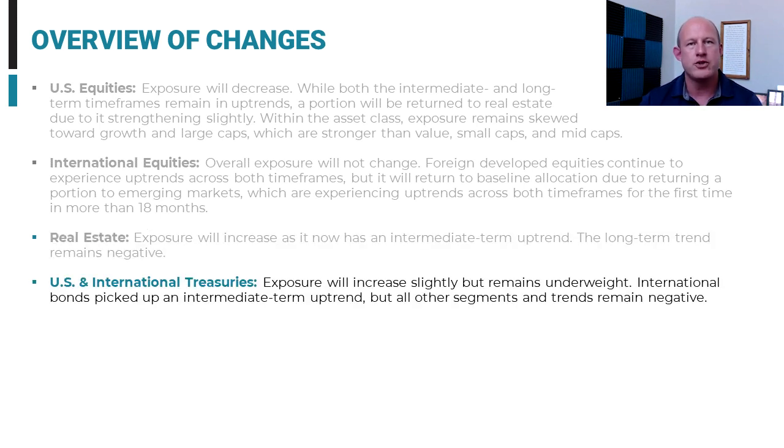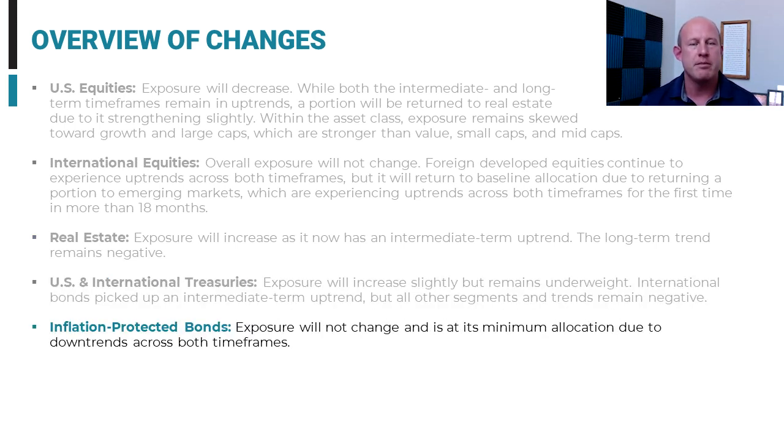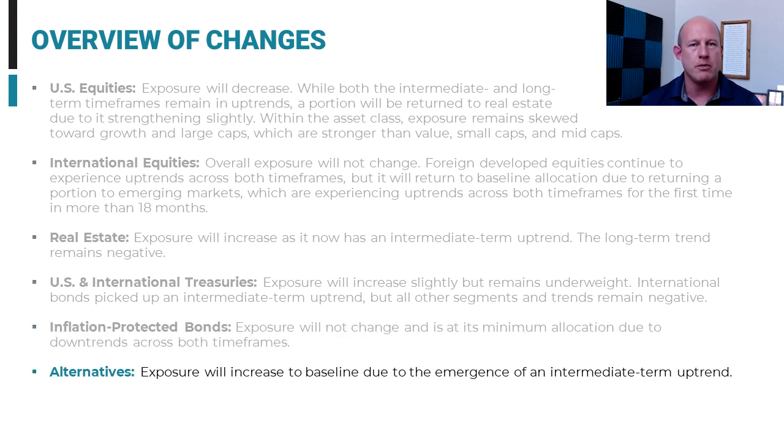US and international treasuries exposure here will increase slightly, but it's still underweight, and that exposure will increase in international bonds as we have an intermediate term uptrend there now. Inflation protected bonds will not change as we have downtrends there across both timeframes. And gold is now back to a long-term uptrend, which is currently how we express alternatives. And so it will increase going into August as well.